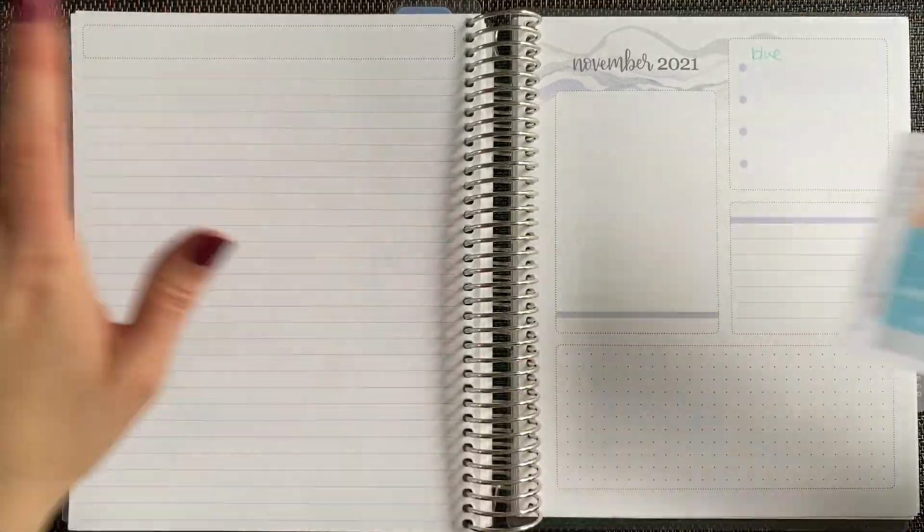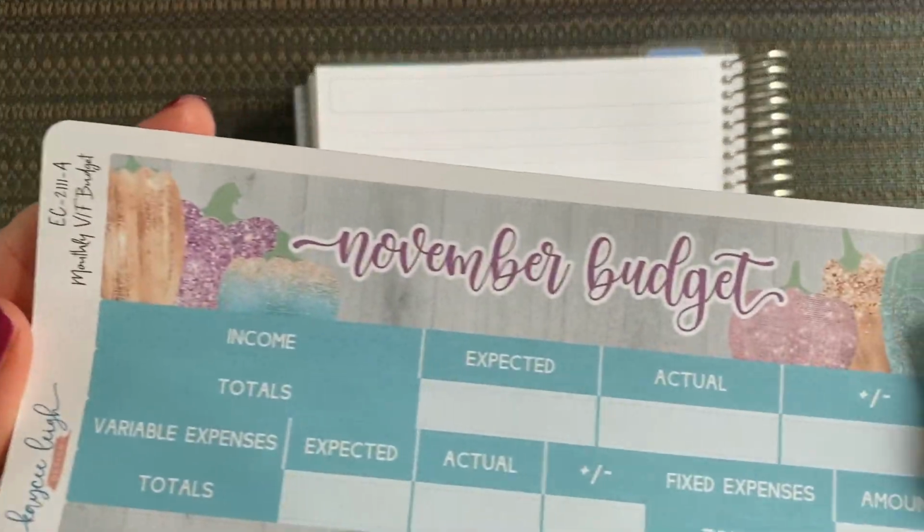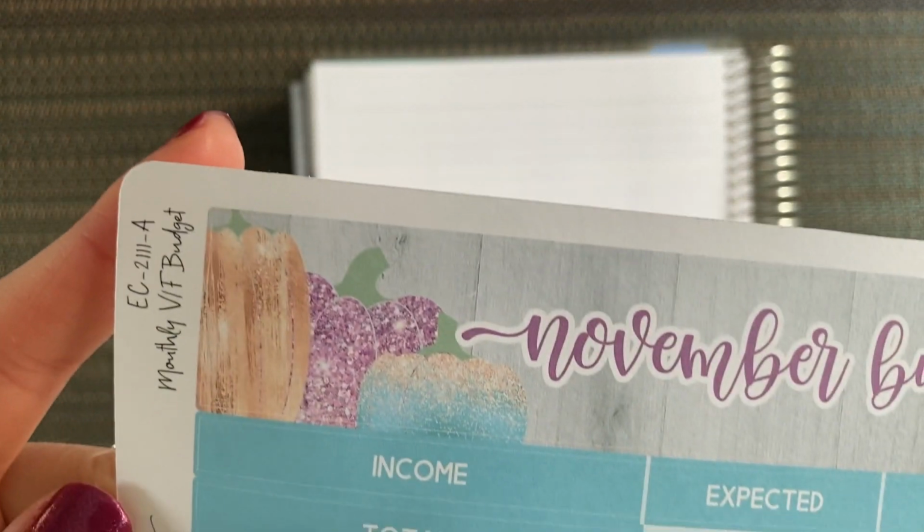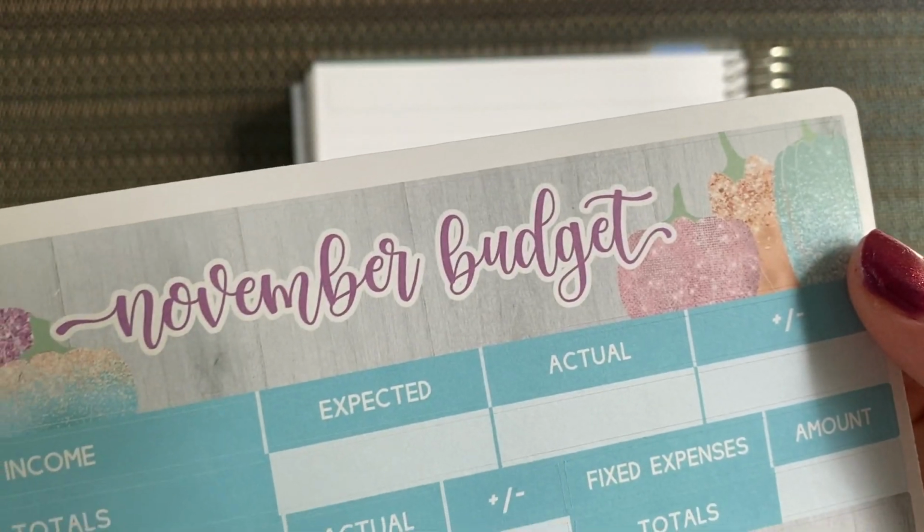Anyway, we're gonna be setting up the budget right here. So I'm gonna be doing the stickers like this. And like I said, these are the November stickers. This is the design that I use. They're like glam pumpkins. I love them so much. I think this is such a pretty kit.